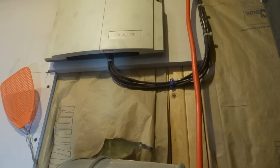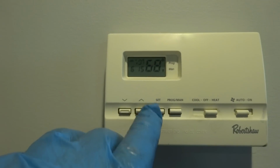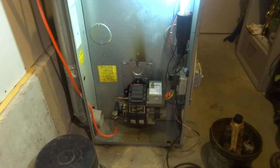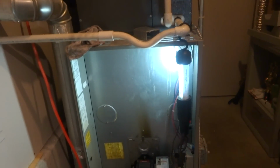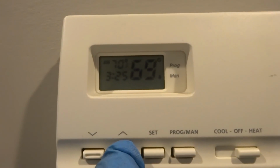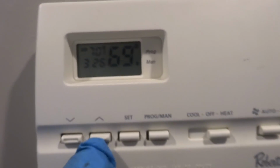We'll turn the zone back up and we'll check the CO upstairs in the vents, see if there's any CO in the vents. Heat, we'll turn this up. 70. Burner kicked on nice. I did readjust the air band, give it a little bit more air. I did reset the high limit. We'll turn this up to 70. That's at 70, so that should click in.